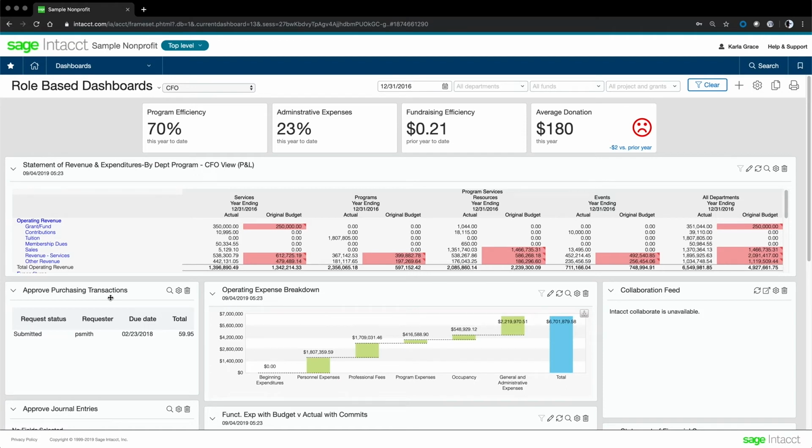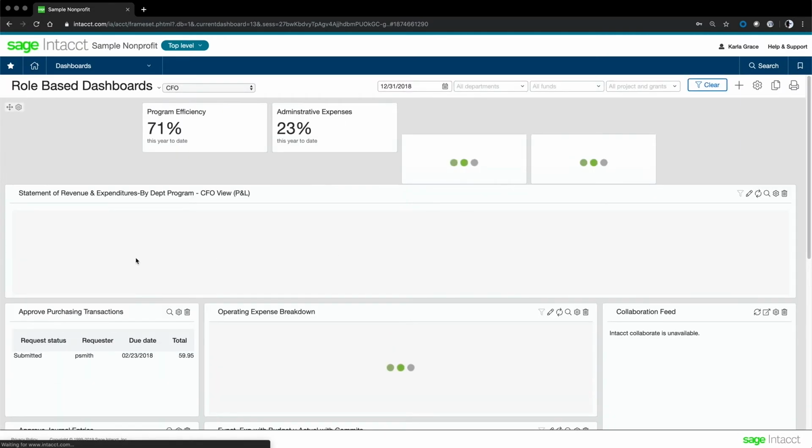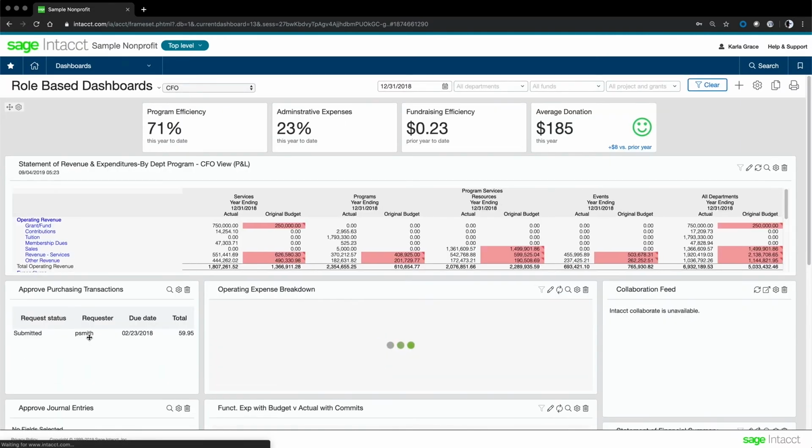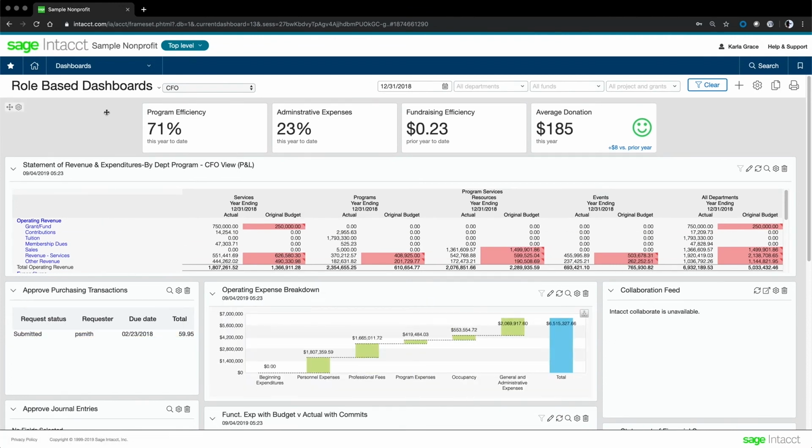I would also receive an email about pending approvals, and I can access approvals in a mobile-friendly interface like a phone or a tablet. Often in a nonprofit, you have people out in the field working on programs and fundraising, and they're also the people who need to approve things. No more playing find the manager when it's time for approvals.